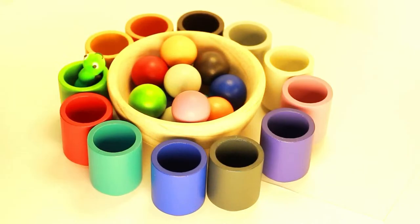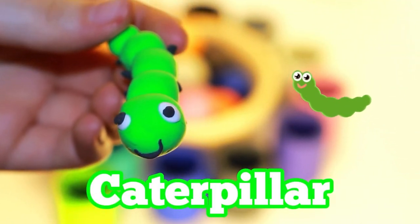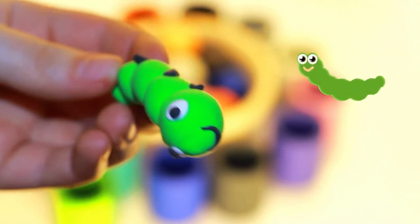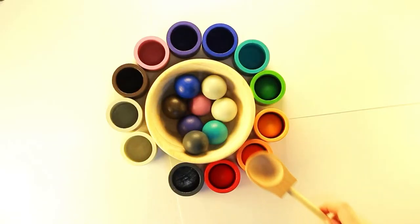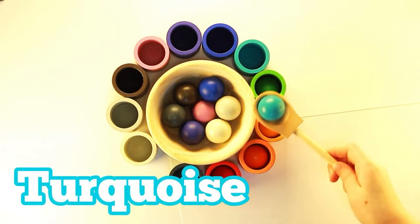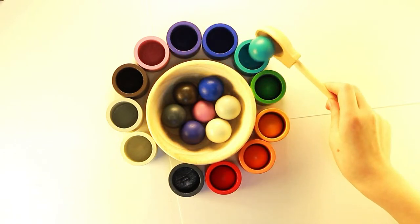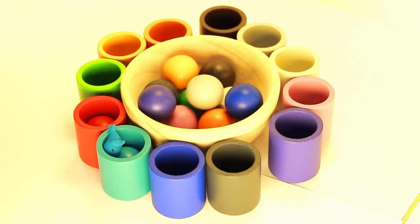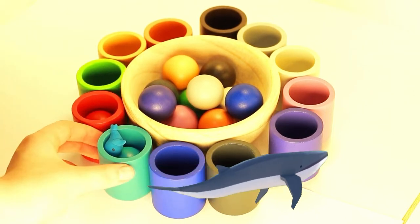So what's there? Oh, it's a little caterpillar. These amazing creatures can undergo changes and transform into beautiful butterflies, amazing us with their bright colors and graceful flight. Turquoise ball. Where do we put it? That's right, in a turquoise cup. And what's there? Oh, it's a whale.